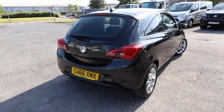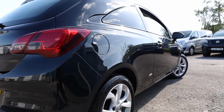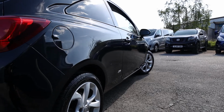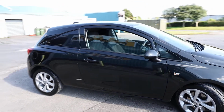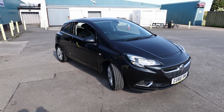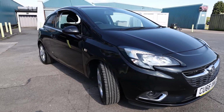Moving then down the driver's side of the vehicle, and again we've just got this fantastic glossy finish to the metallic black paintwork. Of course our guys just do a fantastic job when it comes to preparing these vehicles. I'd like to think if you looked around any of the vehicles that we've got here, even one at this value, really has the same treatment as the 40 or 50,000 pound vehicles that we sell.